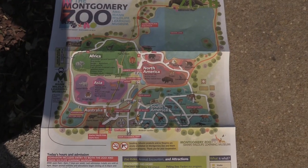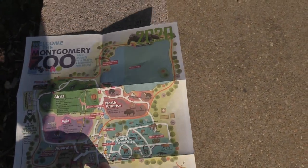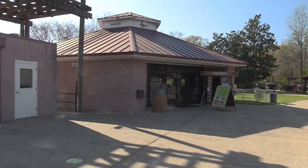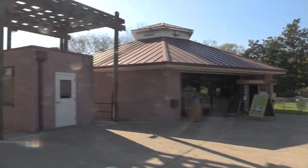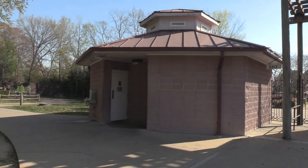All right, so this is the paper map that I got right at the front. I'm right here at the main entrance. Right past the main entrance, they have wheelchair and stroller rentals. This is the gift shop I just came out of, where I got my hat, right here at the main entrance. There are restroom locations directly next to that.